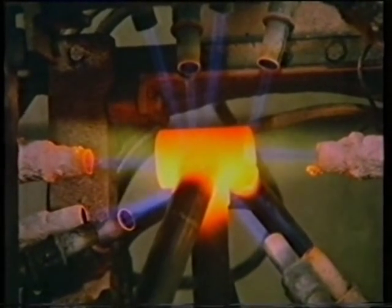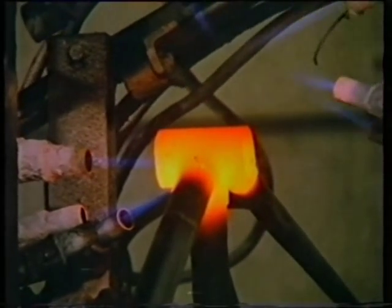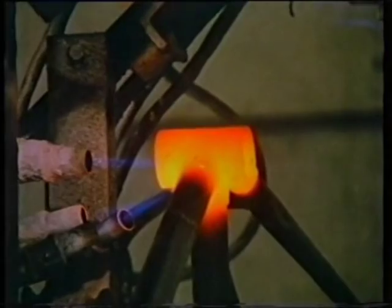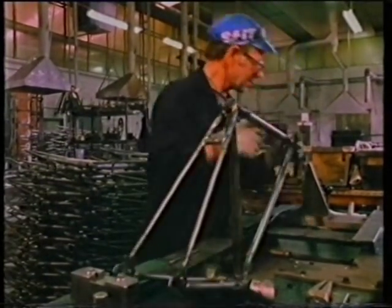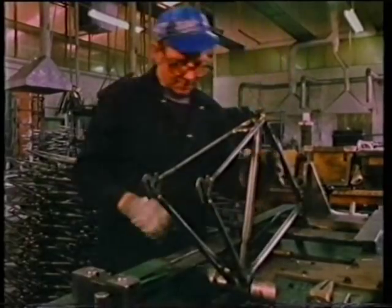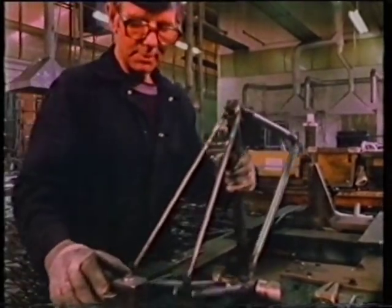Because of the temperatures involved in the brazing operations and quenching process during fabrication, some distortion of the frame is inevitable. This is rectified by cold setting, which simply involves local yielding. That's not a problem, as it just means more cold work in the material.